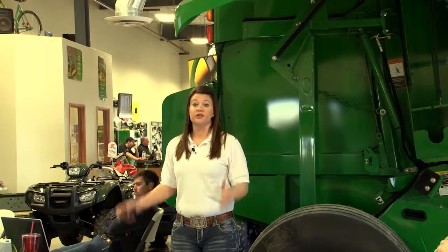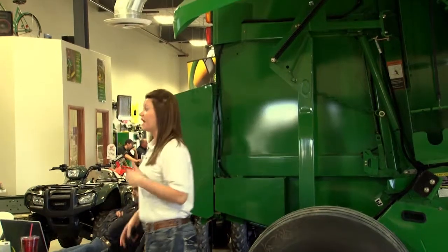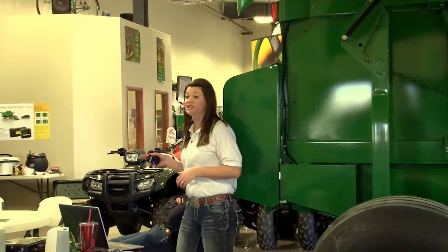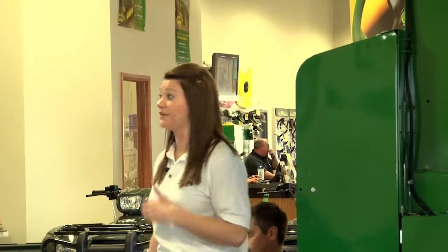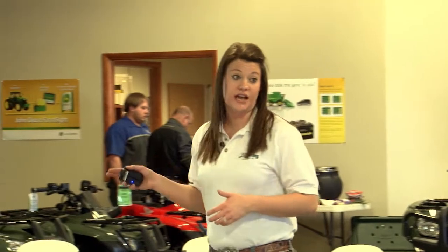This last year, I think we saw more diversity of crops being baled more than ever. We're baling corn stalks, we're baling beans, we're baling everything. So that material can be pretty rough and tough on that baler. If you put that side sheet in there, it really helps the longevity of your baler. Or if you have an old baler and you're trying to get some more use out of it, you can put that in your old baler and make it last a lot longer as well.